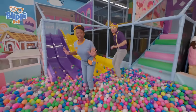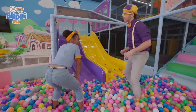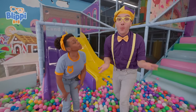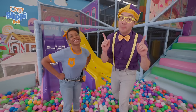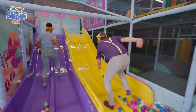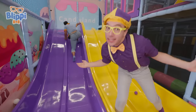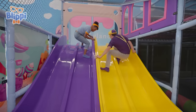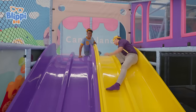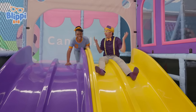Whoa, okay. Wait, let's check to see if anyone's coming down. No one's coming down. And remember, always go down a slide. We have special permission from grown-ups to go up the slide today. Yeah! Okay, we'll see you at the top. This is pretty slippery. I made it! Whoa! Come on, Blippi, you're so close! Whoa! Woohoo! I made it too!